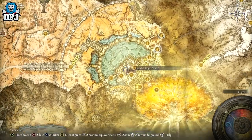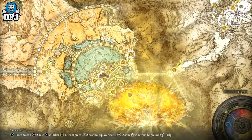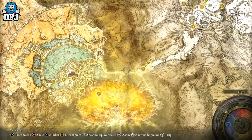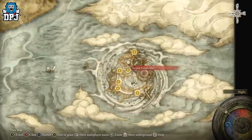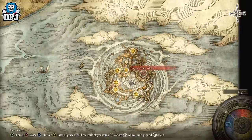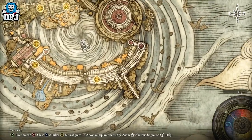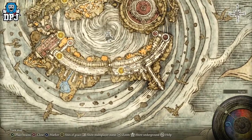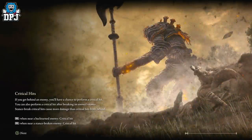So yeah, it's not a piece of cake. It's not a walk in the park. It's going to take some work for sure. But once you are at the Dragon Temple, keep this in mind, guys. Dragon magic. Okay, so where you'll actually start here, you'll run forward and activate this grace. That is where we are going to go.